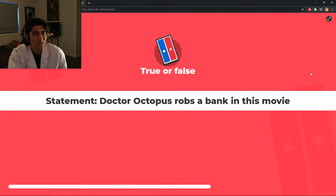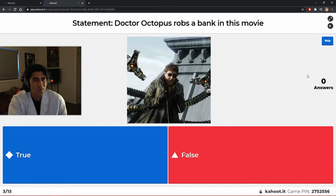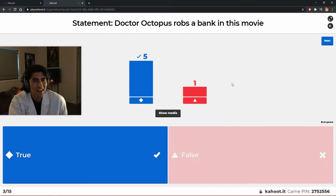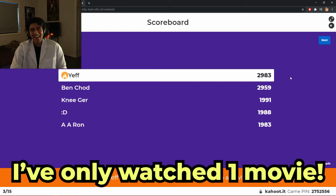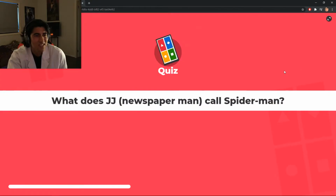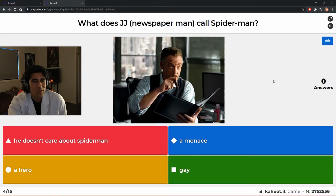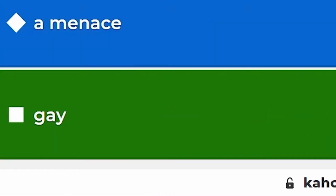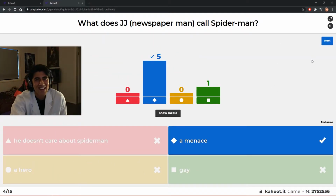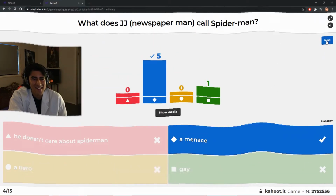Alright, statement: Dr. Octopus robs a bank in this movie. True or false? Alright, who was that one? I want to know. Dude, I told you, I've only watched one movie! What does J. Jonah Jameson, the newspaper man, call Spider-Man? A menace, a hero, gay. Who says gay? Probably the toughest question.